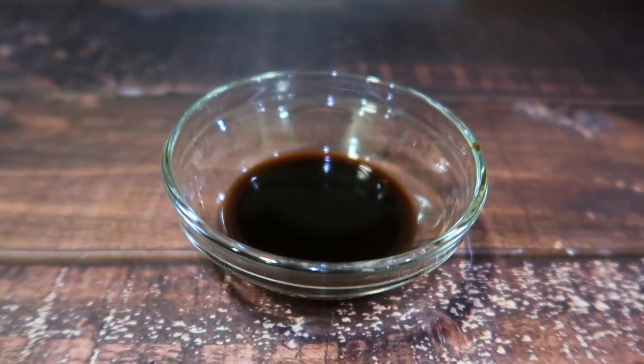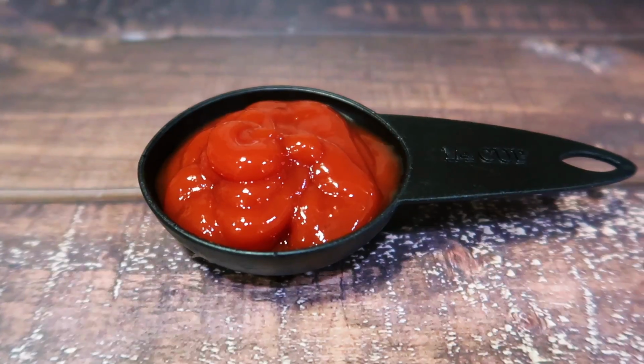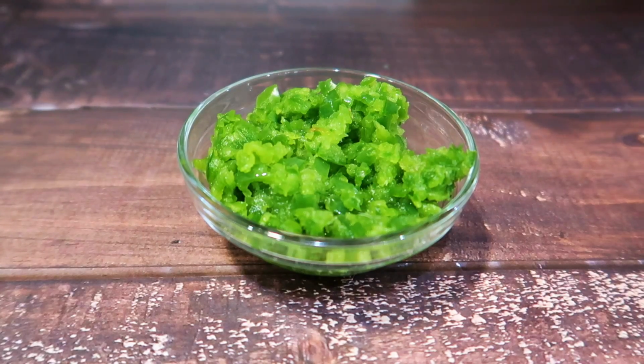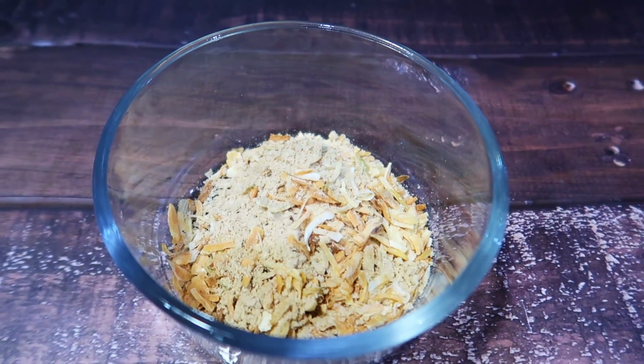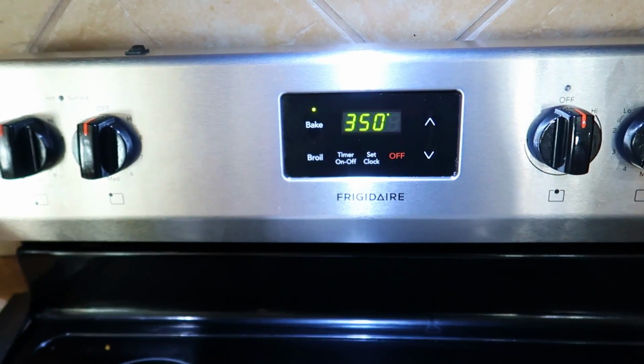For this recipe, I'll be using 2 teaspoons of Worcestershire sauce, a half teaspoon of black pepper, and a half teaspoon of garlic powder, 2 eggs, a 1/4 cup of ketchup, a half cup of sour cream, 1/4 cup of bell pepper, 1 cup of crushed crackers, and 1 packet of onion soup mix. Before you get started, you want to preheat your oven to 350 degrees.